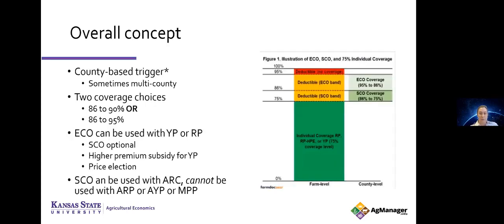First of all, a brief overview of SCO and ECO. These are policies with a county-based trigger. Typically, it would be your own county, but sometimes you're looking at multi-county yields if you have a crop that's not widely produced, and that's going to come in a couple times later as a reminder. And you could think of SCO and ECO as either lowering your crop insurance deductible, that's the yellow here, or you could think of it as increasing your coverage levels. And with ECO, you can go all the way up to 95% of your expected revenue. With ECO, you can get either the 90%, that'll cover you from 86 to 90. If you get the 95% ECO, that's going to get you from 86 to 95%.